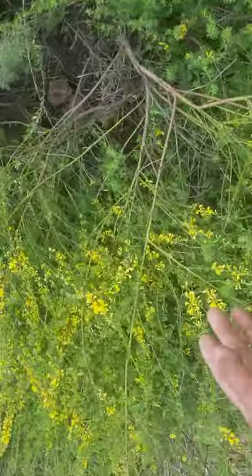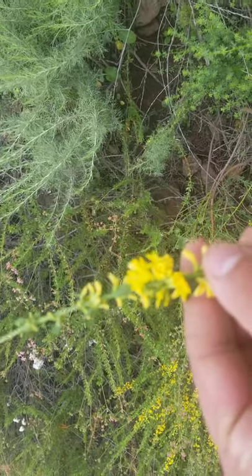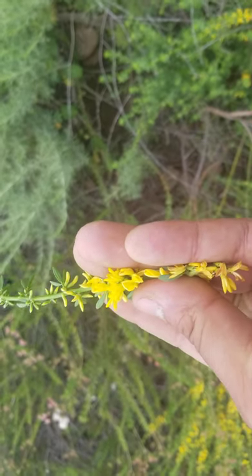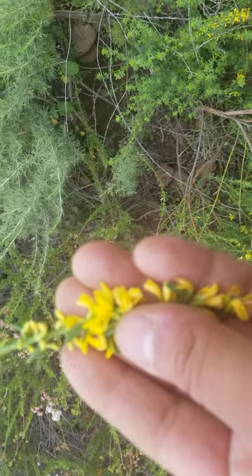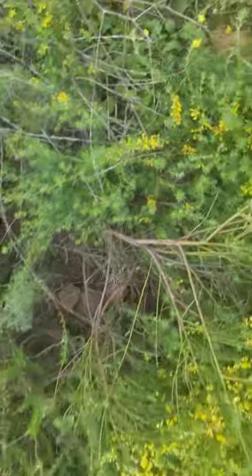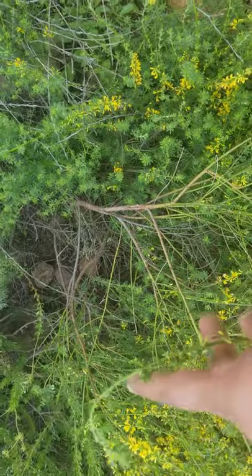And again, we'll get real close in on the deer weed's flower. See if I can see that. It will zoom for me, hold on. There we go. You can see it looks like a little pea flower. Let's see, trying to get it to zoom. There you go. And in the summer, these small leaves will fall off and the plant will mostly be green.